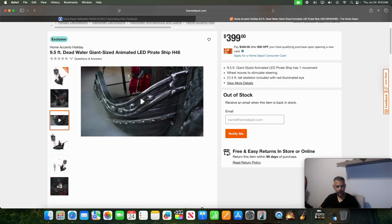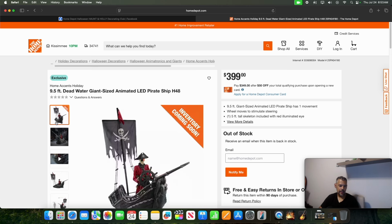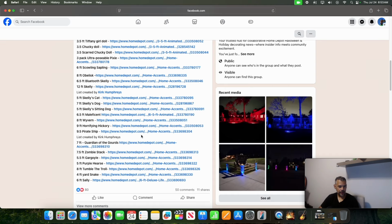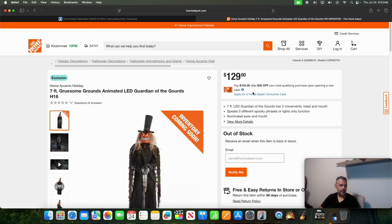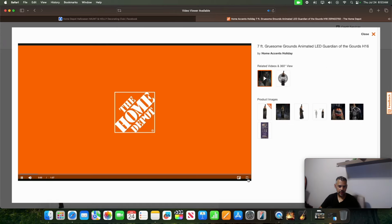Yeah, so he's back, $400. I like it, but just not my thing. But I know this one will definitely sell out as well. A lot of people have been waiting for that return. All right, let's get to the Guardian of the Gourds. Okay, yeah, I was excited about this one from, oh, no, that's not the one, I'm sorry. This is Guardian of the Gourds, 7 foot, okay, 130, so he's on the cheaper side. Let's check him out.